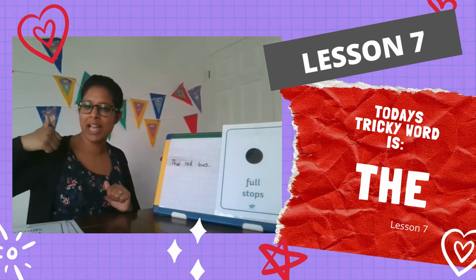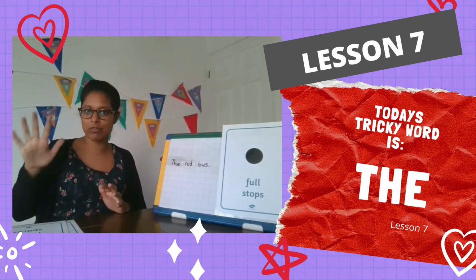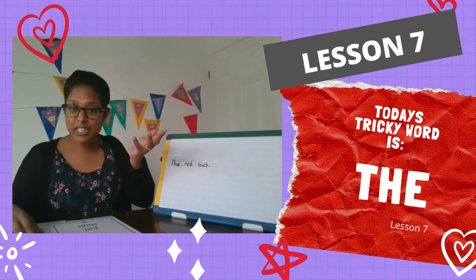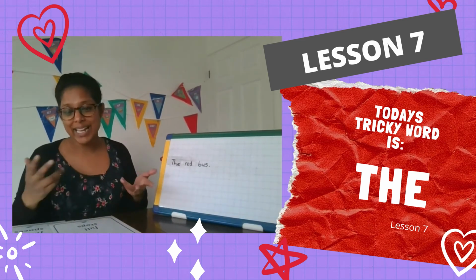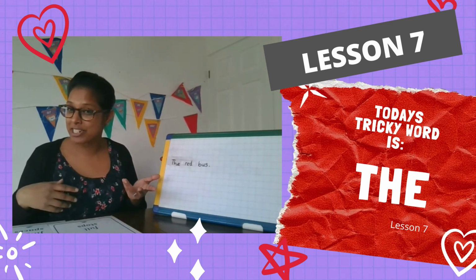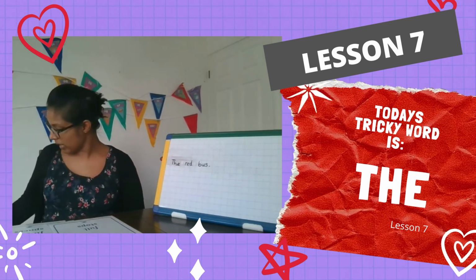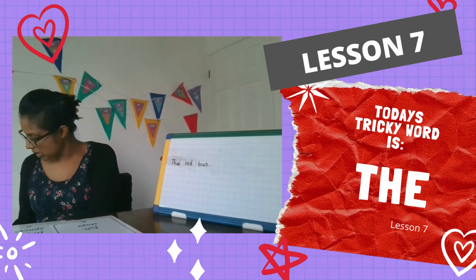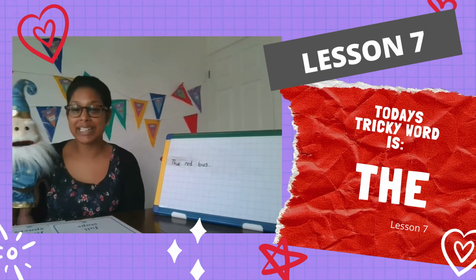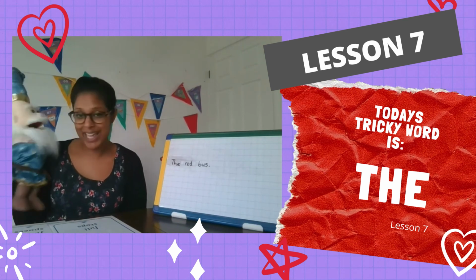If you have had a try at that, give yourself a thumbs up. Who's proud of you? I am. We have come a long way already, haven't we? Fantastic. Now, children, teachers, parents, it is the end of our first tricky word lesson. Did you have fun learning about tricky words? I'm sure you did. Let's say goodbye to my little friend who loves phonics so much. Here we go. Yes, he says he cannot wait to learn the next tricky word because there's loads to learn, isn't there?